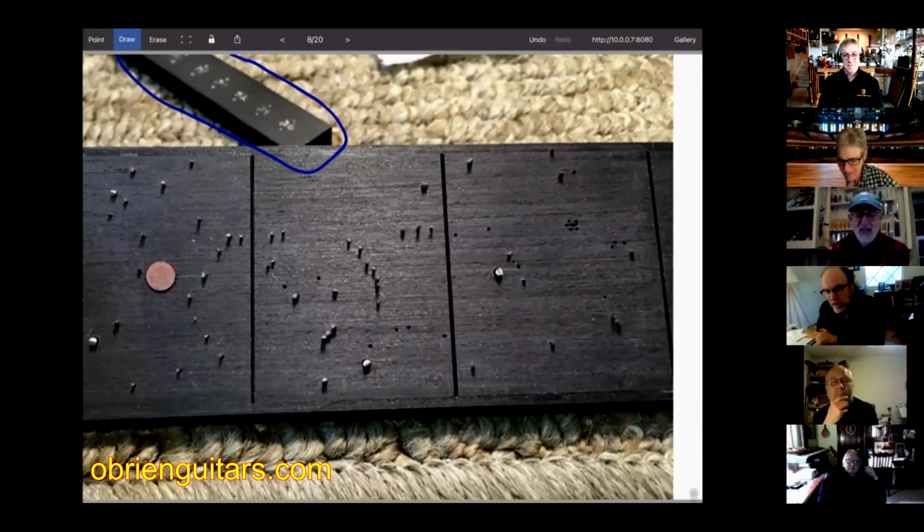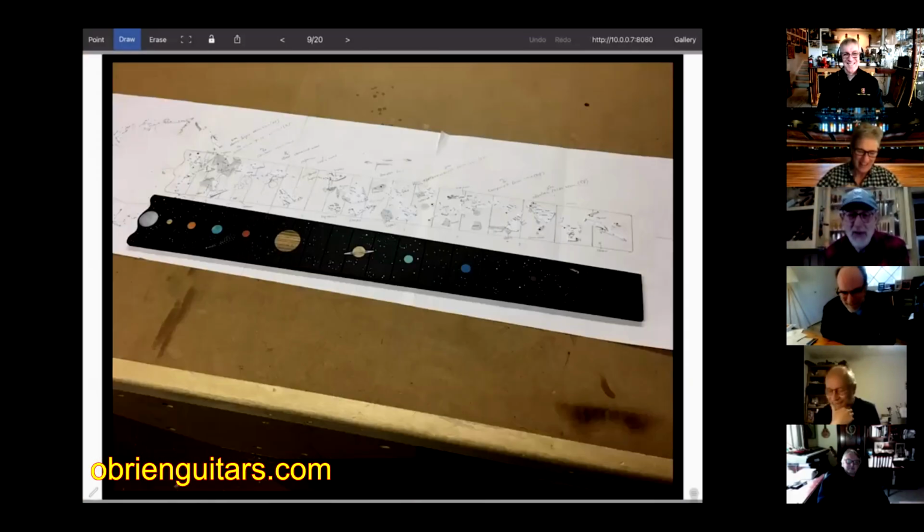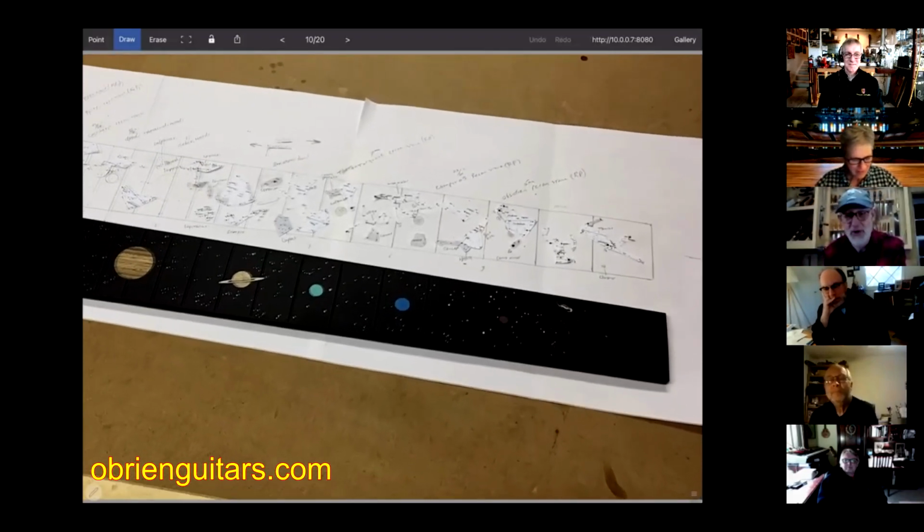So, hey, Greg, you said this was based on Nazareth and the Hebrew writings. So in the Bible, it says God created the world in 6 days and rested on the 7th. How long did it take you to create that? Greg took 1.5 years and rested after that. Oh, wow. But that wasn't working on it full time. I have to build in between my repair and teaching schedule. So I typically build 1 or 2 guitars a year.